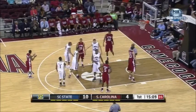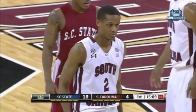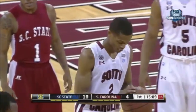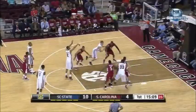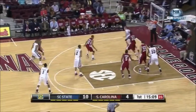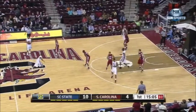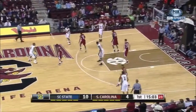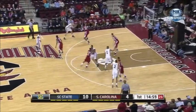He's also a guy, Dave, that's getting to the free throw line a lot more often this season than he did last year. The thing I like about him is that in the last 4 games, he's averaged 14 points a game. South Carolina third in the SEC in free throw shooting at 71%. They missed their first 2. Kaichunas with another offensive rebound.